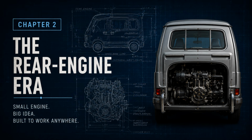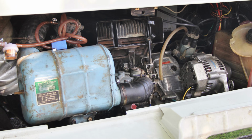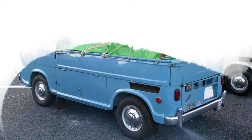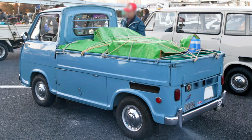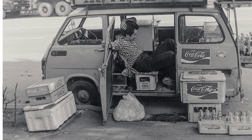The rear-engine era. The first-generation Sambar was not about power. Its tiny 356 cubic centimeter two-stroke engine was modest, but the layout was the real innovation. By placing the engine in the rear, Subaru kept the body compact while freeing up useful space. That one decision helped define the Sambar for decades. The second generation refined the same formula, but the real turning point came as K vehicles entered a more modern era. Emissions rules tightened, expectations changed, and small commercial vehicles had to become cleaner, more practical, and more versatile. The Sambar evolved with them.